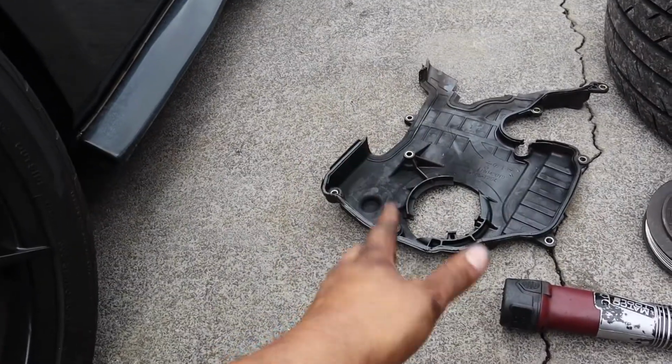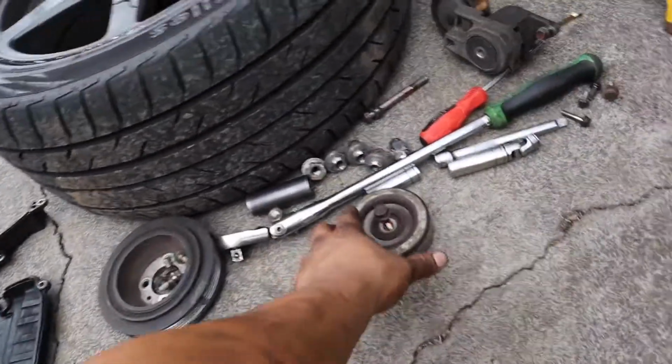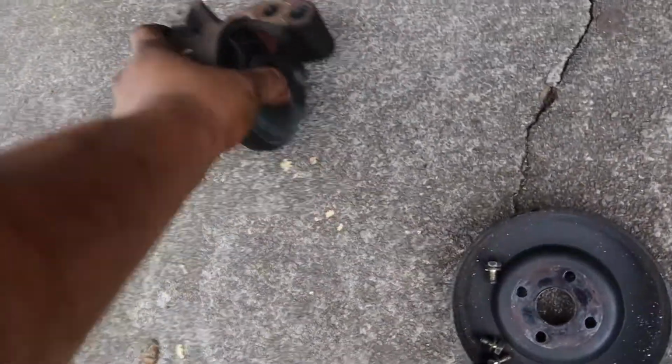So this is where we're at right now. We took the timing belt cover off, 8 bolts, 10 millimeters, took out the crankshaft pulley, idle pulley. We got the pulley off from the coolant pump. And you can see here there is a little bit of shaving material. Something was going on. Engine mount. And now we have access to the coolant pump.